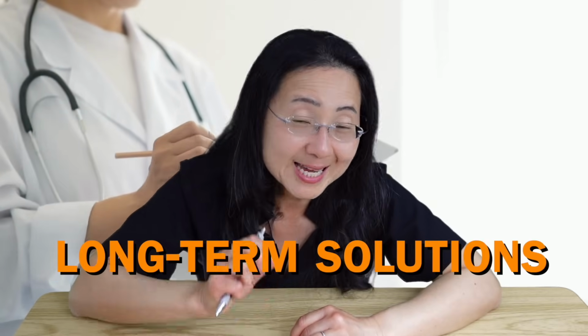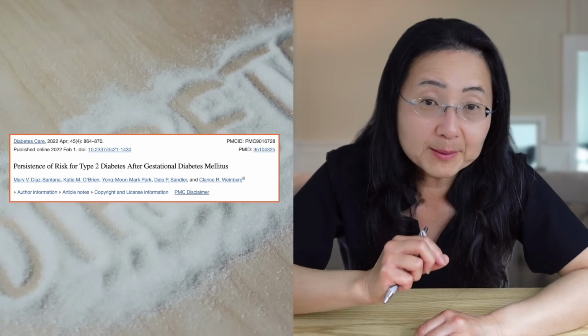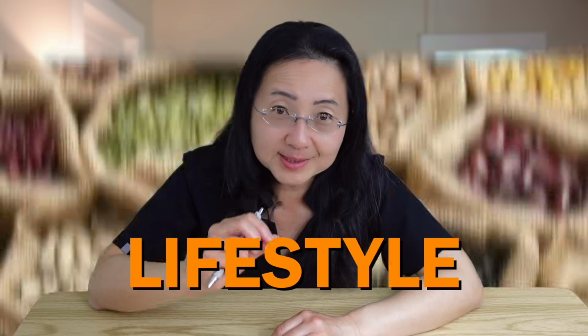Now, unfortunately, what my provider didn't do was to teach me long-term solutions. Eating sugar substitutes was a temporary solution to a temporary state, gestational diabetes. But those who get gestational diabetes have a higher risk of getting full-blown diabetes within 5 years of diagnosis if they don't learn and practice the long-term solutions, which are lifestyles that include beans and legumes.